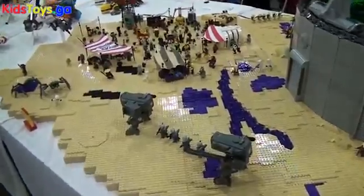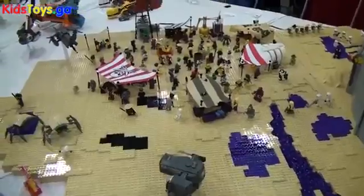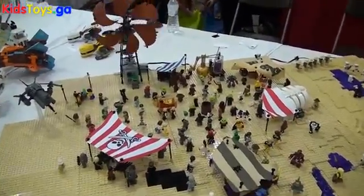Yeah, so this is a really awesome build. I love how you've got the moving parts and everything, the great landscape, the tower. What was the inspiration for this? How did you decide to do a build like this?